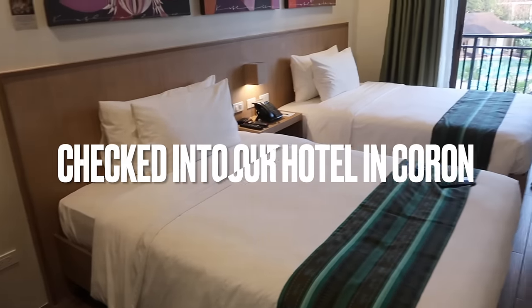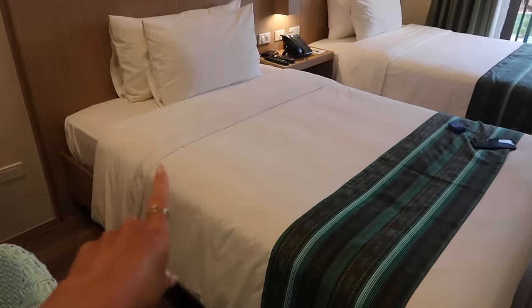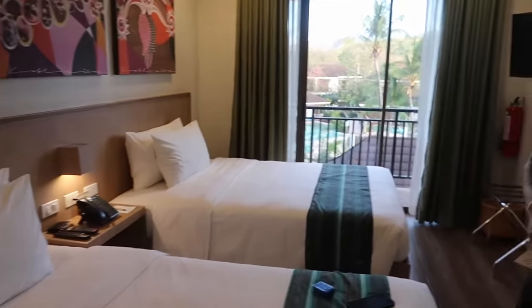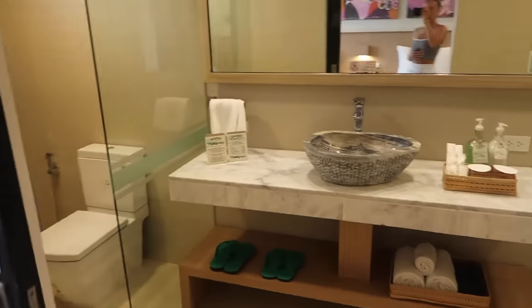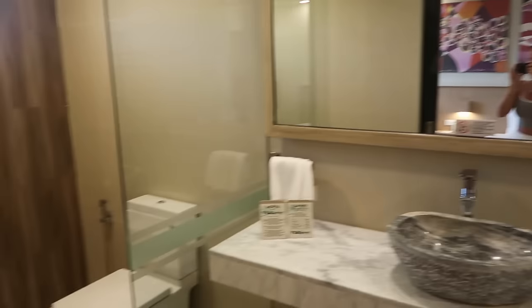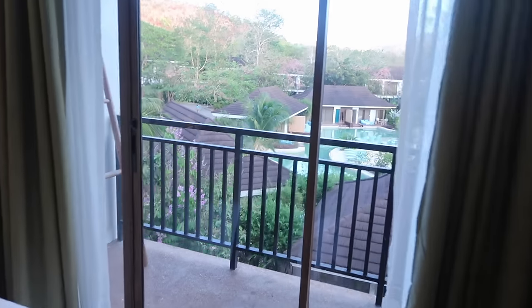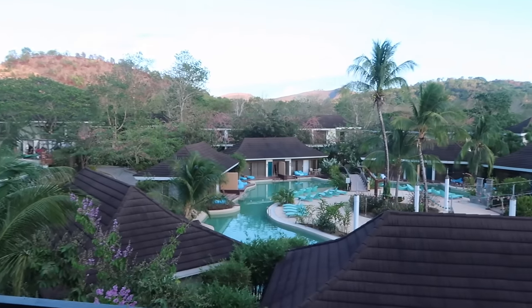So this is our room. I don't know why we've got two separate beds, but this is sort of like a small double. But yeah, this is what our room looks like. And then we've got the bathroom in here, which is so nice. Look at this. We've got a big mirror, a massive shower here, and then the toilet over here, and then we've got a little balcony area. We've got no seats on it, but this is our view from the balcony.